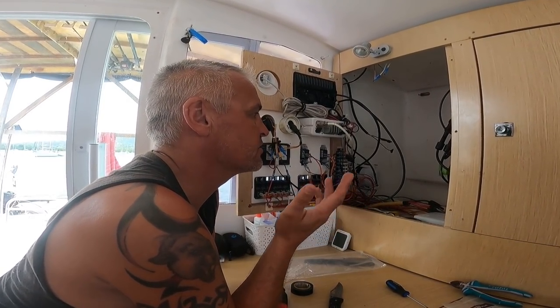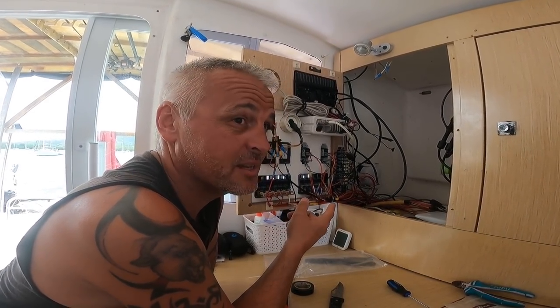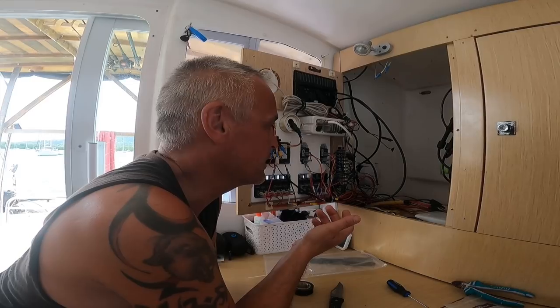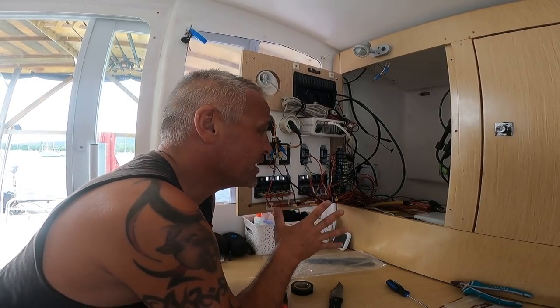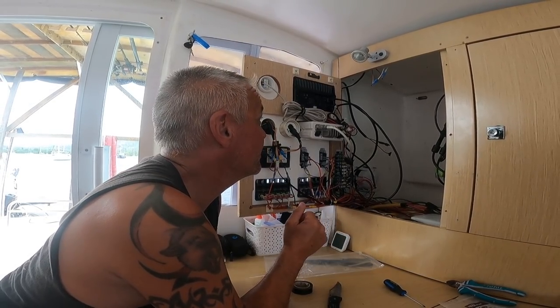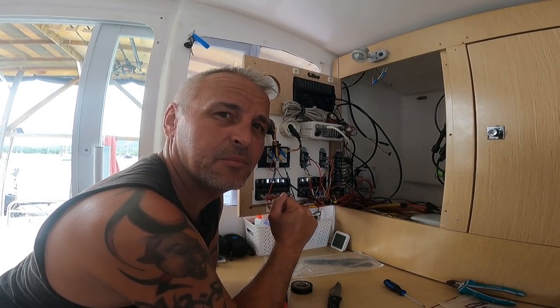Everything's now isolated, so it's all safe. There's also cables there for four speakers, but we don't even have a stereo thing, we have a Bluetooth speaker. I'm not gonna get rid of the wiring, I'm just gonna tidy it up and make sure it's all good and safe, and it should be happy days, and I can move on to something else.